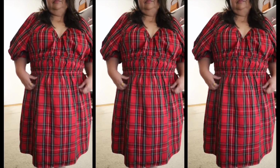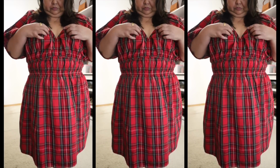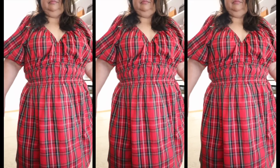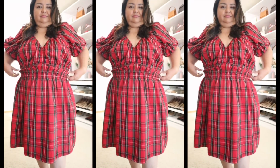It has an elasticated waist. It has a really pretty flared out skirt. If you order the tall, it is going to fit longer. If you order the regular or the petite, it's going to be a little bit shorter. So just depending on what you want from this dress. I do love the tartan fabric. I like the fact that it is made of cotton. You will have to wear some kind of tights or something like that if you are in a cooler climate to help keep your legs warm. But it is a really, really gorgeous dress. I really think that it's so pretty and so festive for the season.